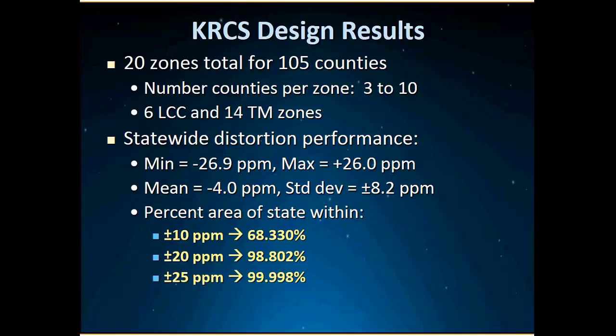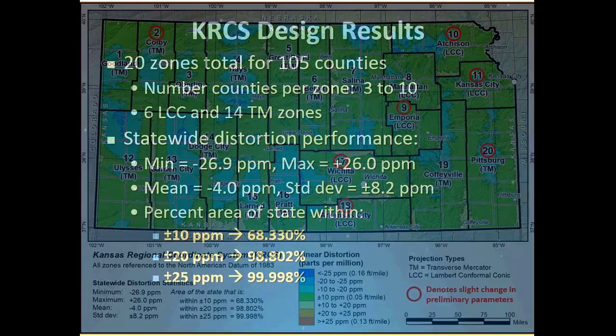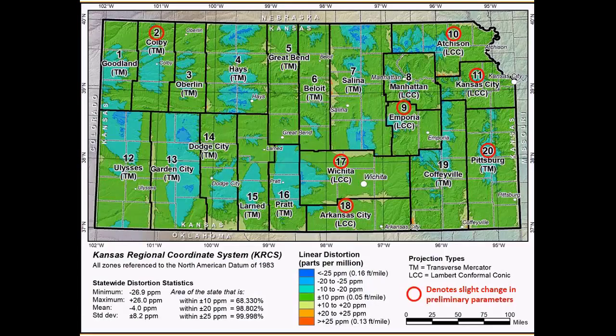And I'm going to click back because I didn't put this in any of the slides, but if I remember right, the maximum positive distortion is right here inside the Atchison zone, right at its south boundary. And the maximum negative distortion is, I think, right there on the edge of this Coffeyville zone. So those are the spots. Remember, it's all gradual, right? The distortion just gradually increases, and yeah, it gets up to, say, 25, 26 parts per million, but just barely gets there.